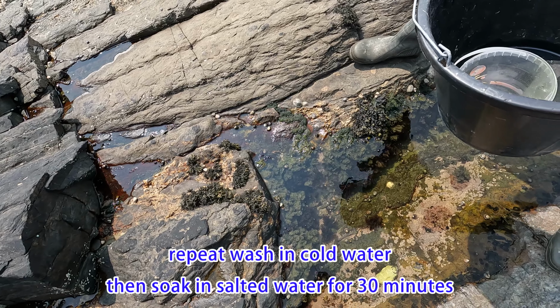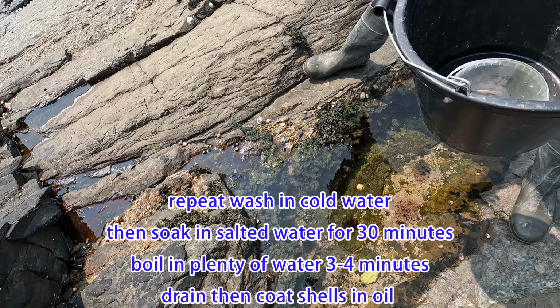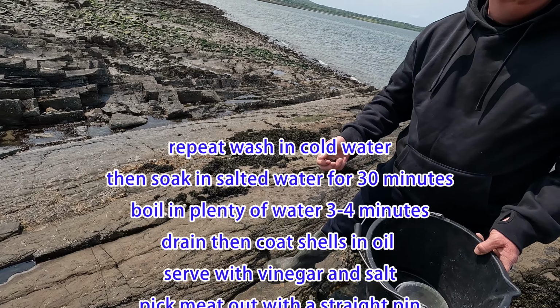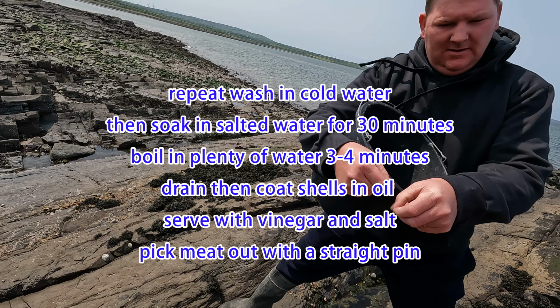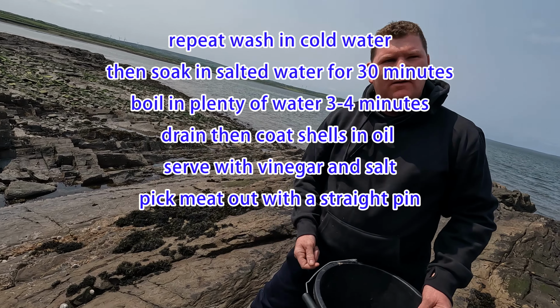Will you get enough to fill up the whole thing? I won't fill it, I only got half. And then what do you do? I boil them and eat them. Do they come out of the shell? Yeah, you scoop them out with a pin and pull them out. How long do you cook them for? About 6 minutes.